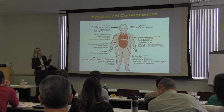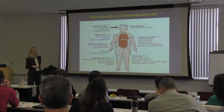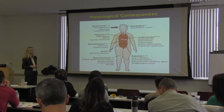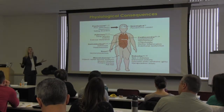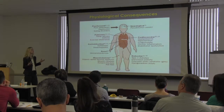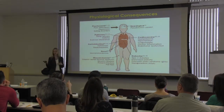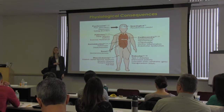But this is a diagram that just shows you, and the reference got left off. This is Cara Ebbeling and David Ludwig, a diagram that I pulled from one of their papers. But literally from head to toe, obesity affects a child. In every organ system, every organ system is involved. From the neurological system, you have things like depression, eating disorders, which we'll hear about later, poor self-esteem. Some of the symptoms of obesity are actually reinforcing.